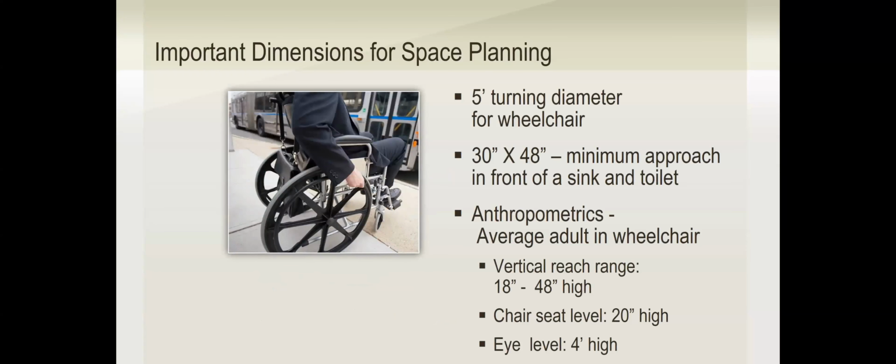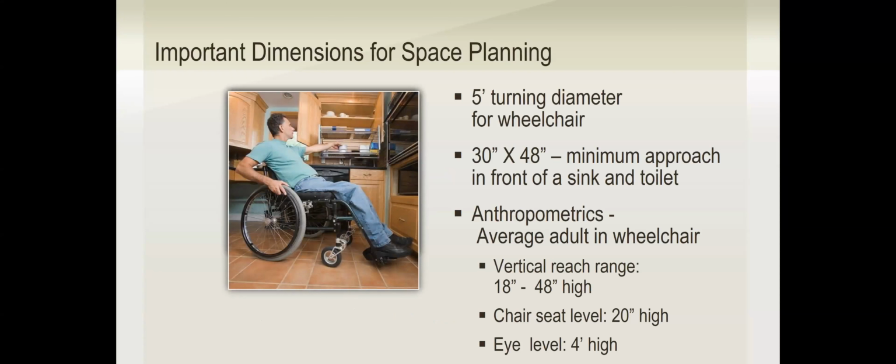As we look at space planning, here are some parameters to think about. Basically, I'm looking at that 5-foot turning diameter, that circle that I can use to completely do a 360 in my wheelchair. I use a small wheelchair, as you'll see later, and so even 5 foot is a lot, but many people using power wheelchairs will need a larger turning space. We're also looking at the minimum space in front of toilets and sinks, and you'll see that in my home, there is a sink there.